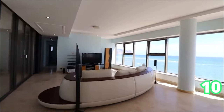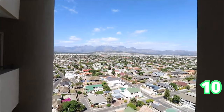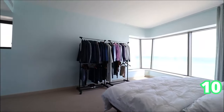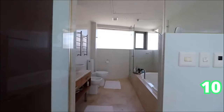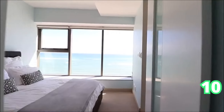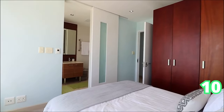These are the views of the ocean, absolutely gorgeous, massive balcony. If you're one for entertaining people in your penthouse, this one is for you. And of course, in this apartment, it comes with a swimming pool, gymnasium, steam room, entertainment room. The list is endless. Call now and go and check it out.